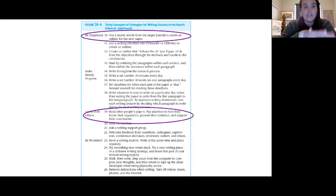A couple of other strategies that I think are important: be organized. Use recent articles from a target journal to create that outline, and read other people's papers. Pay attention to how they frame their arguments, present their evidence, and support their conclusions. Focus on this. The more you read, the better writer you become. It even makes writing easier. And I know we don't all have time to write, and we definitely don't have time to read more scholarly papers. But if you find a few papers whose style you really like and you understood everything they said, model your work after that. It's really important.